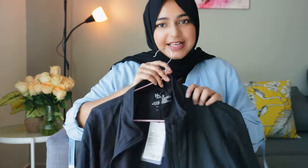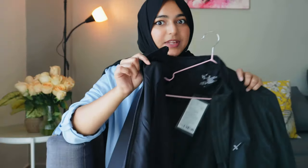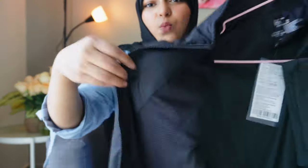So this is the next item. This is actually a jacket. I didn't even remove the tags, but anyway, let me explain why I purchased this. It's a very light weight jacket. When I go out for walks, I wear oversized t-shirts with some kind of joggers. Sometimes the t-shirts might be a little bit tight, so I wear this over the t-shirts just to make it a bit more modest. So that is why I purchased this jacket.